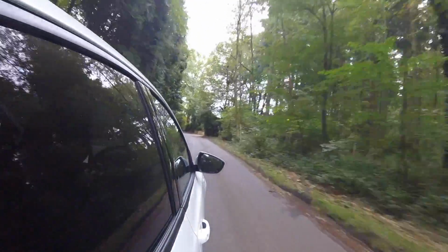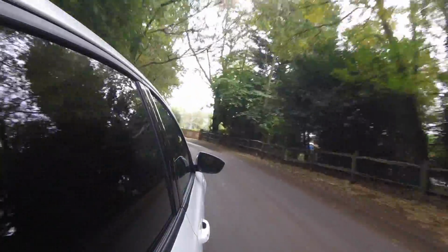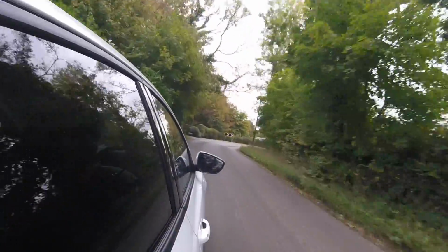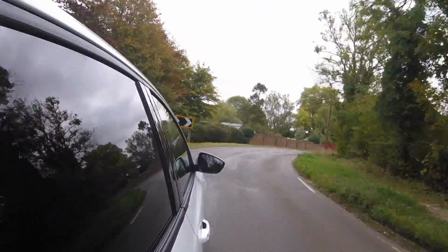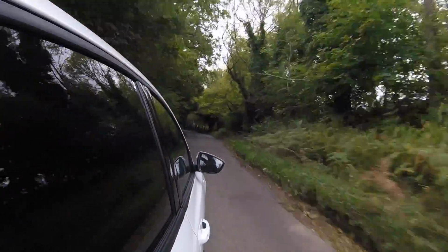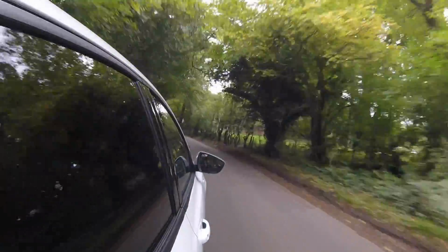So this car, as you would expect from a Focus, does handle pretty well. Good amount of front end grip, the brakes are good, the steering is direct and responsive. Even though it's got a reasonably lower powered diesel engine, you can still have some proper fun with this car. How do you find it?